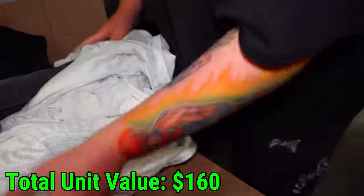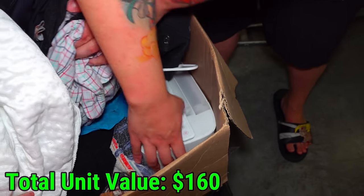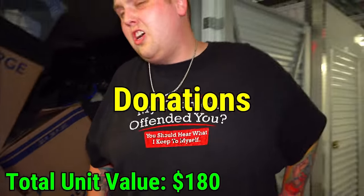All the clothes like this, we will just donate. Is that another printer? Yep. Another printer. Anything else down here? No, all the rest of it is clothes.